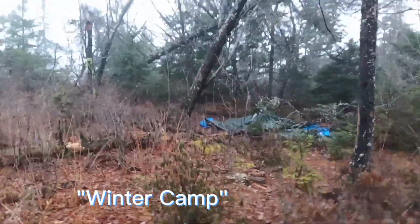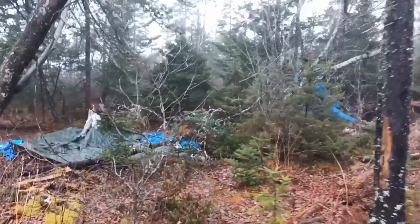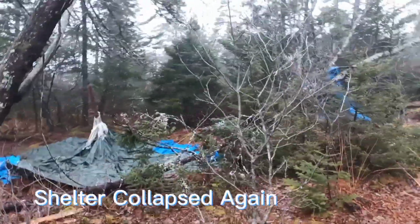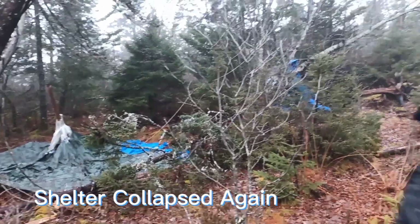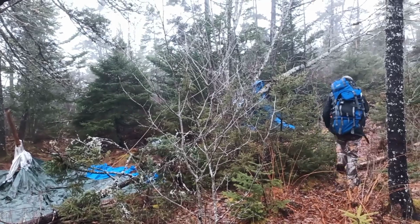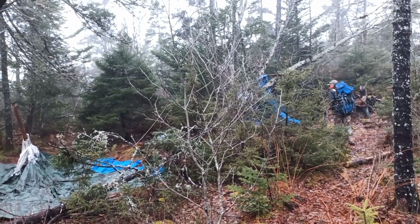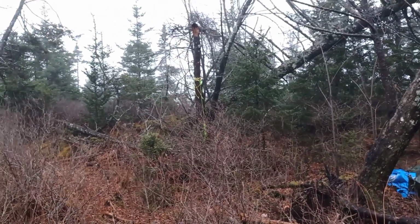Carrying a lot of weight. Shelter collapsed again. Of course it did. Alright. So pretty much what we expected anyways. Yeah. The ridge line broke again.